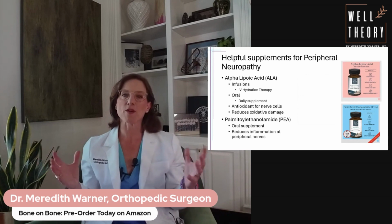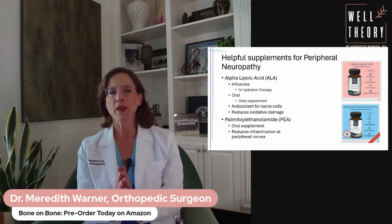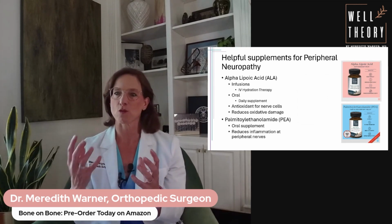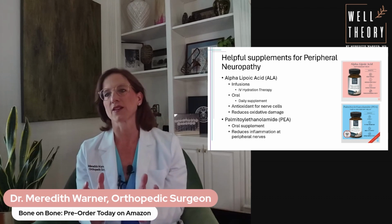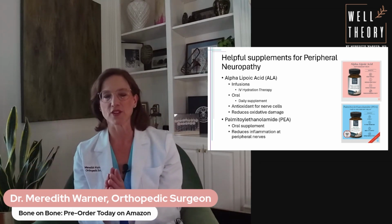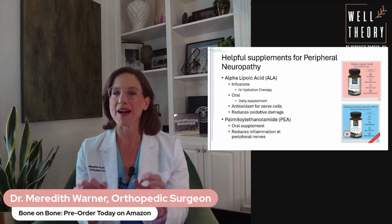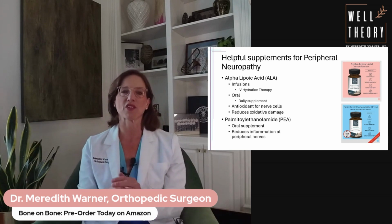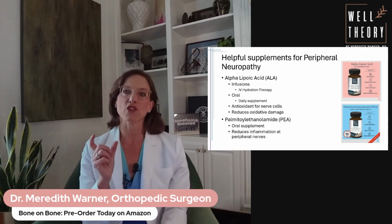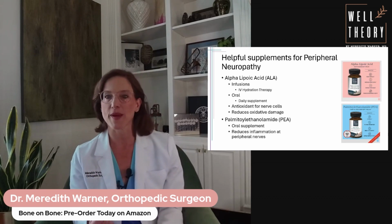Okay, you may be wondering, what supplements are you talking about? Alpha lipoic acid is probably my favorite. This is a natural substance that is antioxidant to both fatty tissue and water-based tissue. Most antioxidants in the body are one or the other, like vitamin E is for fat, vitamin C is for water-based tissue. Alpha lipoic acid can go both ways. And so it's great for the myelin sheath, which is fatty, for nerves, and also for the cytosol of the nerve cells themselves. So alpha lipoic acid is used in Europe as one of the first tier or primary ways to treat diabetic neuropathy and neuropathic pain.